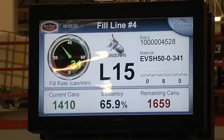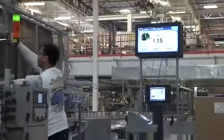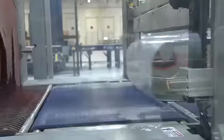Each and every can is identified for manufacturing, quality control, and tracking purposes. The processes and technology used in this paint plant are unsurpassed in the paint industry. This allows us to create a quality paint that is consistent, can after can, batch after batch.